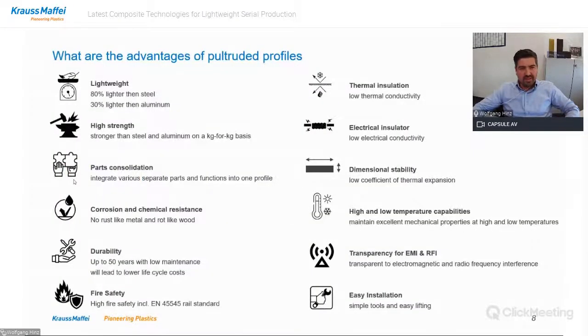And to understand the advantages of pultrusion profiles, I have summarized it. So first of all, lightweight. This is a big topic. It's 80% lighter than steel, 30% lighter than aluminum. On a kilogram to kilogram basis, it has a high strength because it's stronger than steel and aluminum. It's easy to integrate several partial parts into one profile.